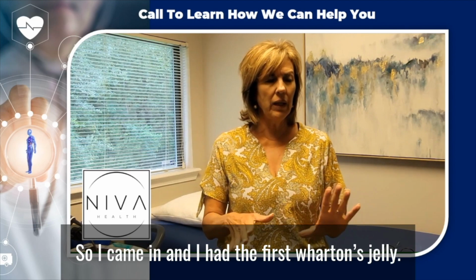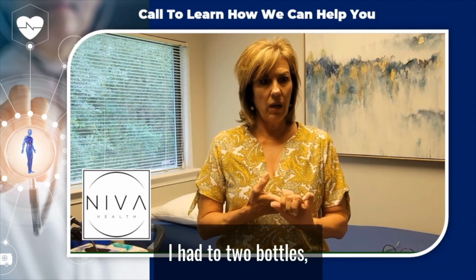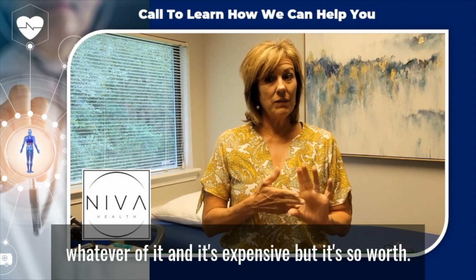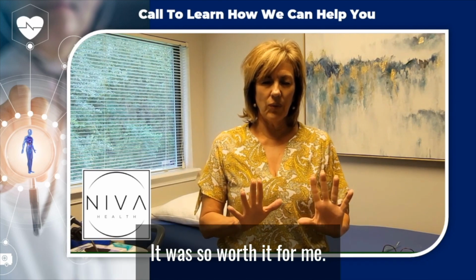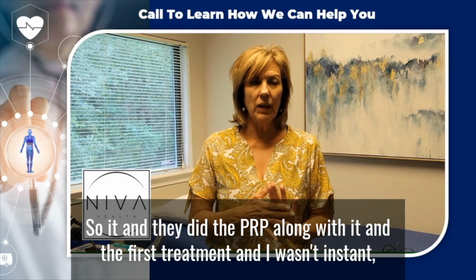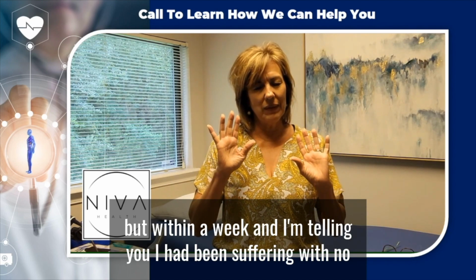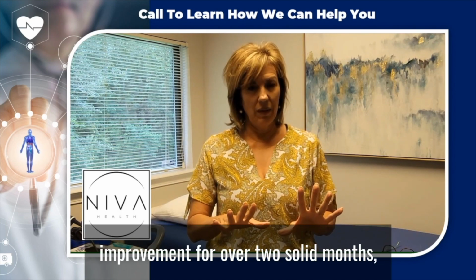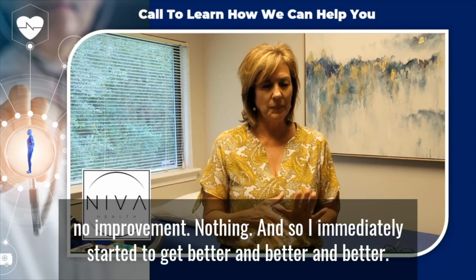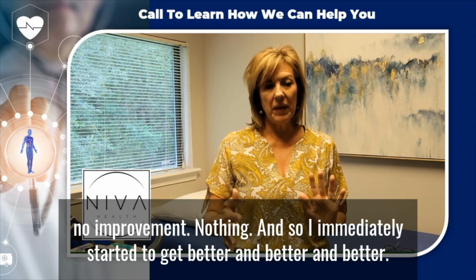So I came in, and I had the first stem cell. I had two bottles of it. It's expensive, but it was so worth it for me. They did the PRP along with it. I had the first treatment, and it wasn't instant, but within a week, and I'm telling you, I had been suffering with no improvement for over 2 solid months, nothing. I immediately started to get better and better and better.